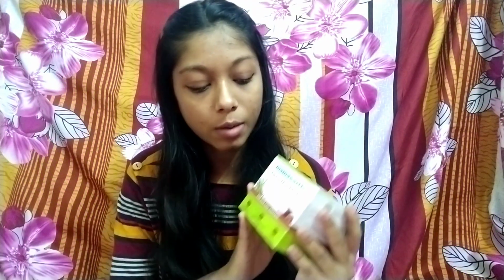Both are cute. So the second-last product is this Mamaearth onion hair mask. I had heard a lot about it and wanted to try it, so I bought it. This is the bigger size. It has onion oil and organic bamboo vinegar. Onion, I think in general, is a very good thing. You should apply it on your hair. It really helps in hair growth.